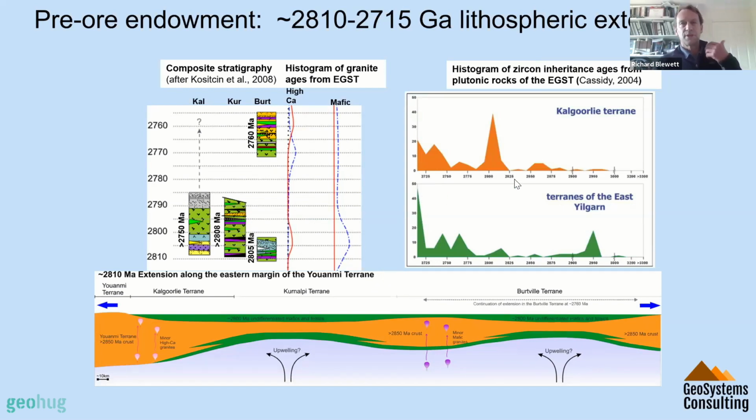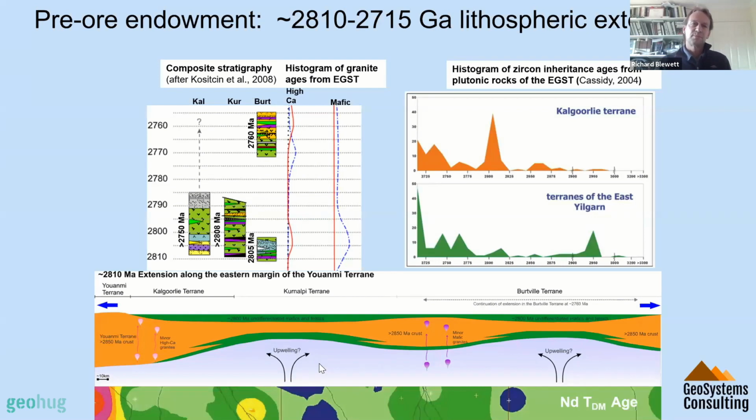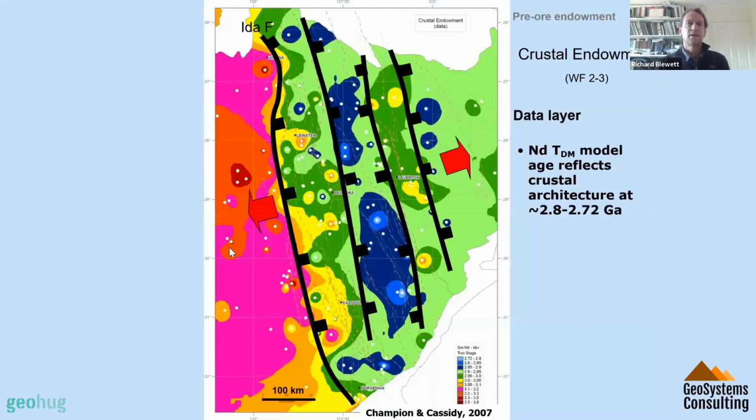And we see in terms of the younger granites, some inheritance that's going back. So we know that there's older crust underneath, probably a bit thinned under the Kalgoorlie terrane. And that's largely what's reflected in those Sm-Nd patterns, which is the next slide. So here's that more evolved crust. We've got this big extensional system that was rifted, and we have a more juvenile part here. Now, these maps have been improved. Just WA have done a whole lot more work, but fundamentally the patterns are the same.